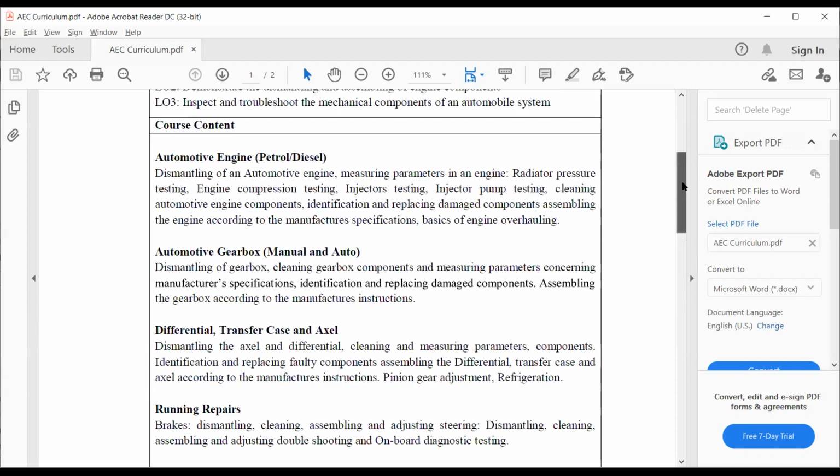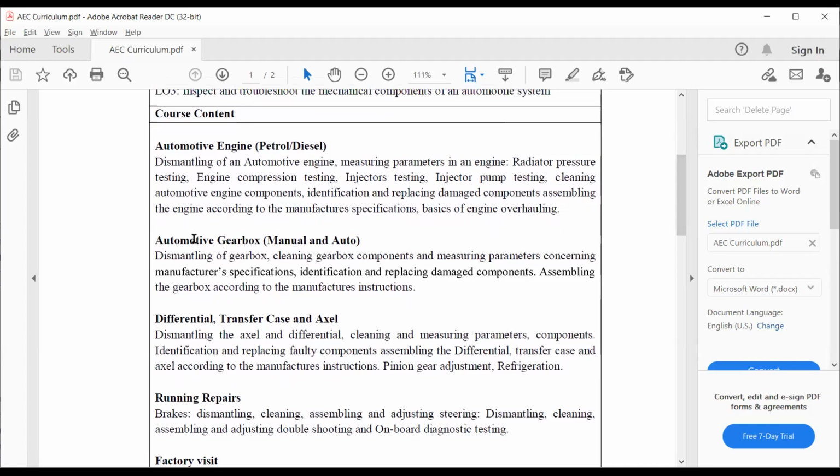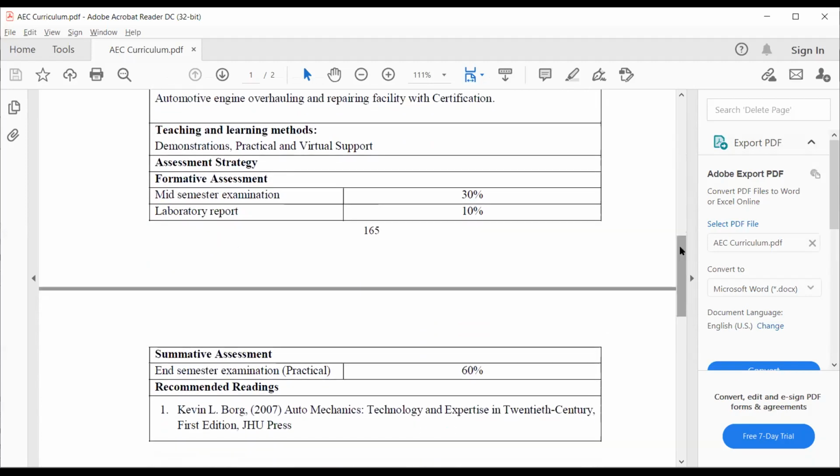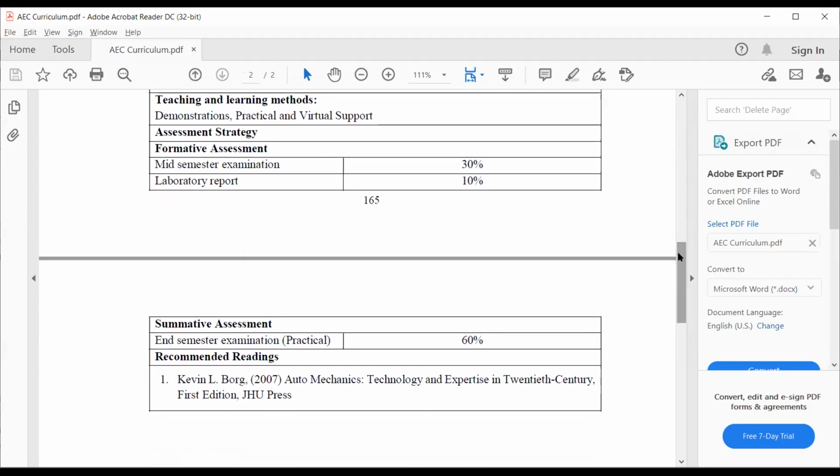So here we said that you'll be doing an automobile engine, gearbox, differential, and running repair. All 4 of these will be put into one report. Whatever you do, you have to take photos of every step, explain how you did it, why you did it, and what tools you used, everything. Explain everything, put it into one report and submit that report. That report carries 10 marks out of your final grade, right? That's very important. This is one of the most important 10 marks you can get, and it's very easy to get as long as you know the correct terms and everything. You get those 10 marks.